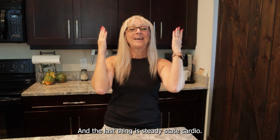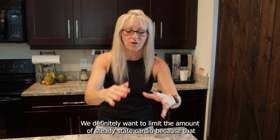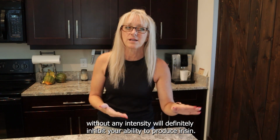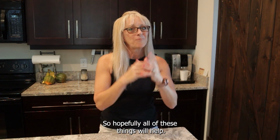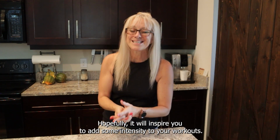And the last thing is steady state cardio. We definitely want to limit the amount of steady state cardio because that amount of go without any intensity will definitely inhibit your ability to produce irisin. So hopefully all of these things will help, and hopefully it will inspire you to add some intensity to your workouts.